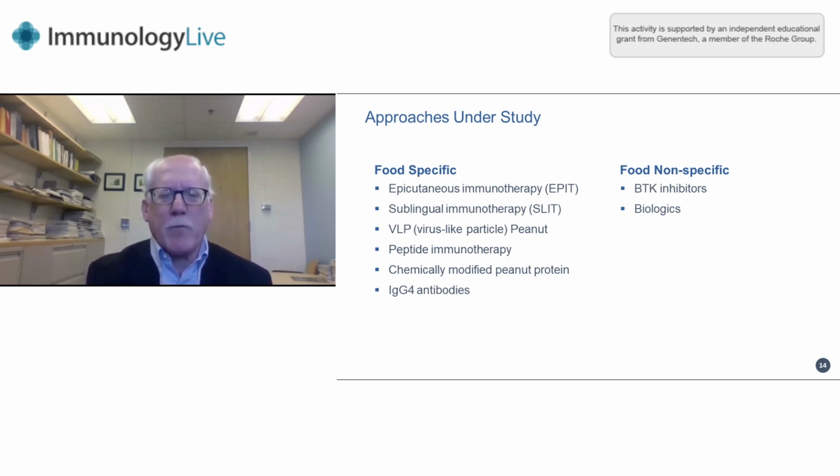On the nonspecific side, the list is shorter, but very important. And one is a class of drugs called BTK inhibitors that have been used for treating things like malignancy in the past, but have been shown to have an effect to reduce or even eliminate, in some cases, allergic reactions on exposure to the problem food. And we're going to talk the rest of the time here about biologics.